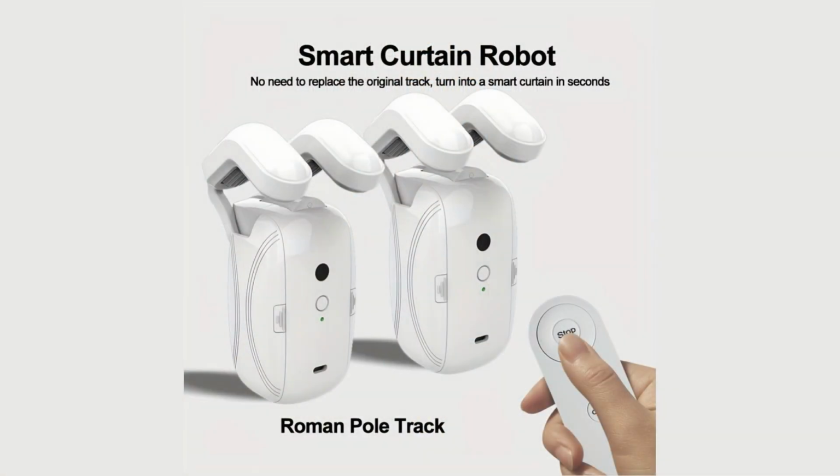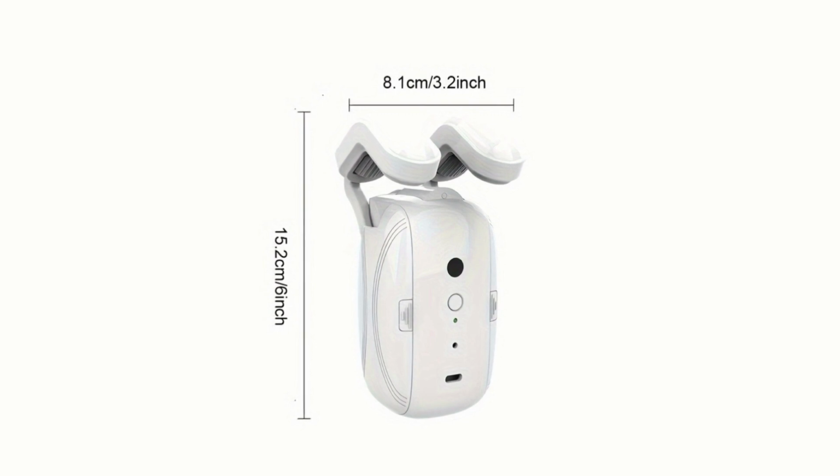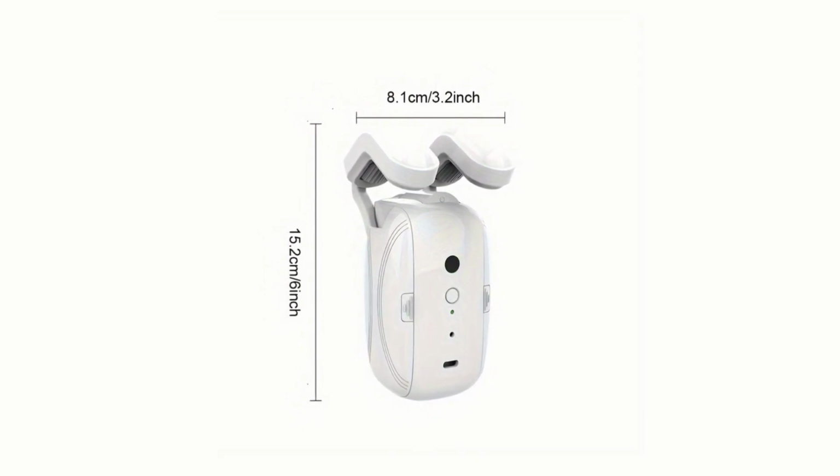For those who prioritize smart home integration, the Aqara Smart Curtain Motor is an excellent choice. Aqara is well known for its range of smart home products, and their curtain motor is no exception. This device works with the Zigbee protocol, making it a great option for users who already have an Aqara hub or are using other Zigbee-compatible devices.